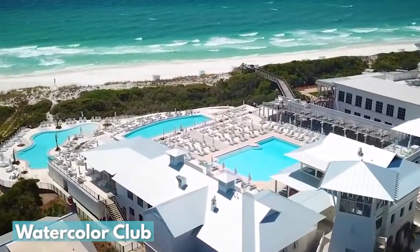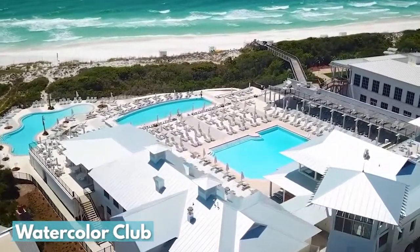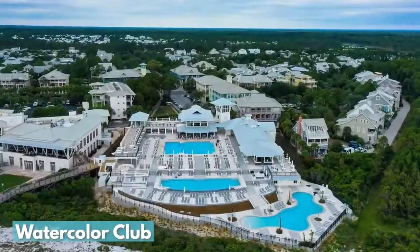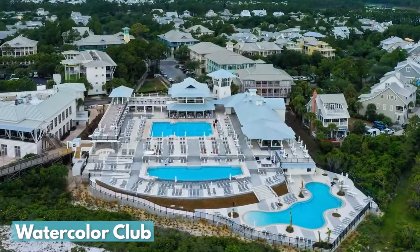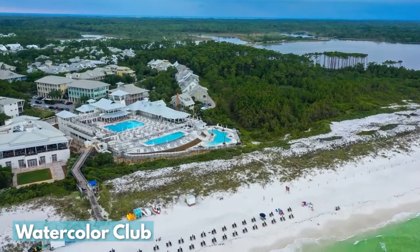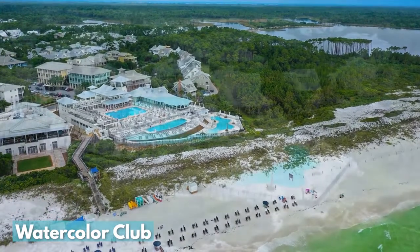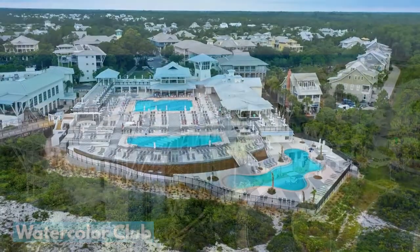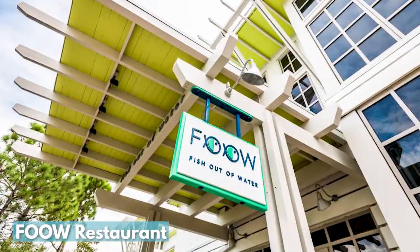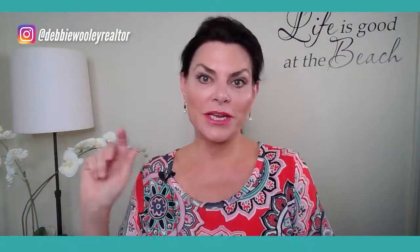They've just done a huge expansion of the Watercolor Club. They built 3 beautiful pools with tiered decking, all kinds of restaurants on the Gulf. As you go to the Watercolor Club, you are sitting in pools and looking at the Gulf. It is gorgeous. And then the Watercolor Inn has a fabulous restaurant called Fish Out of Water, or FOOW. So if you see the sign FOOW, that's Fish Out of Water.